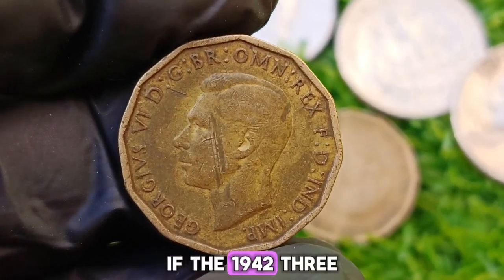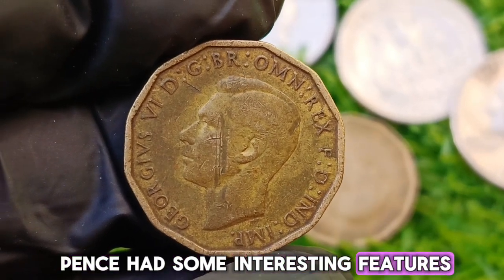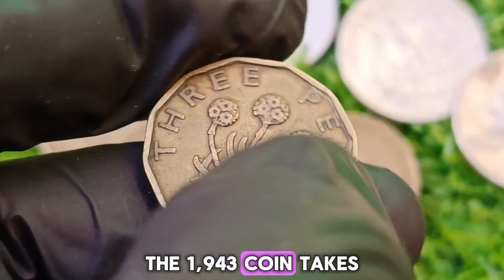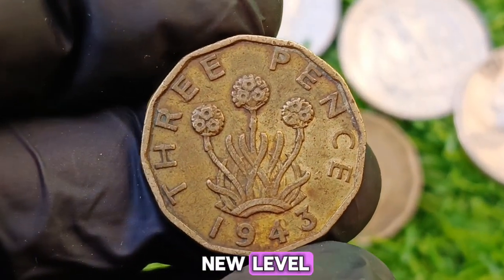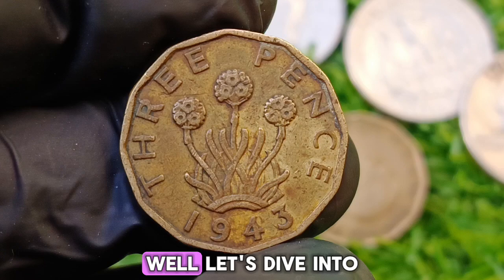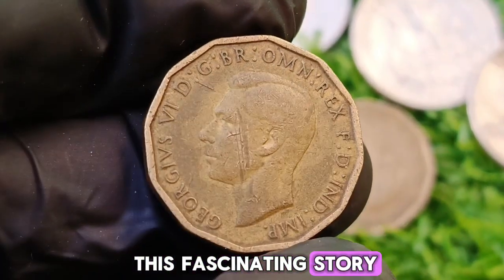If the 1942 3 pence had some interesting features due to its wartime metal, the 1943 coin takes things to a whole new level. Why is it so rare and valuable? Well, let's dive into this fascinating story.